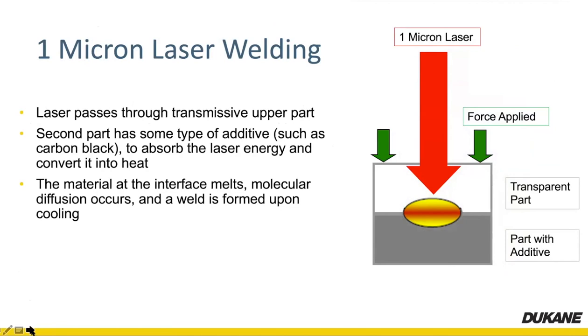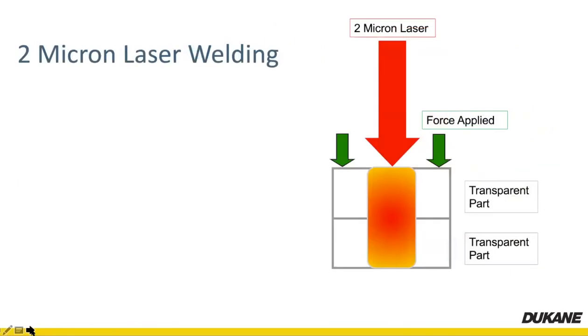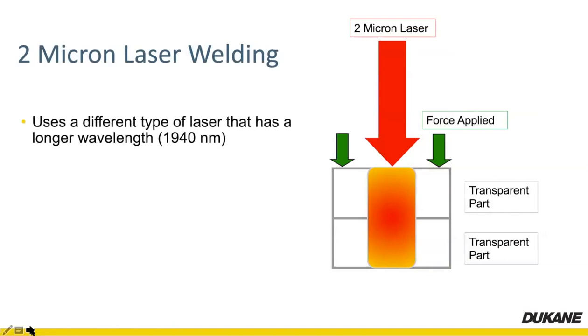So if we move ahead to the other welding method, 2 micron laser welding, basically what this means is welding laser transparent to laser transparent. And I make that distinction because a lot of people say, if I can't see through it, it must not be transparent. Well, that's not true when you're talking about lasers. Just because you can't see through a part doesn't necessarily mean that the laser of this given wavelength can't pass through it. Nylon is a classic example. You can't see through it, but it is absolutely laser transparent.